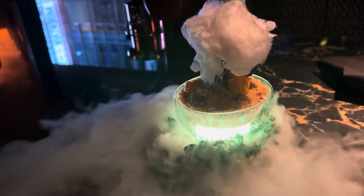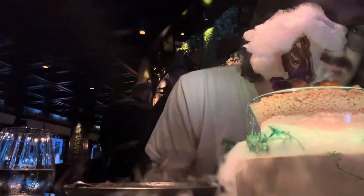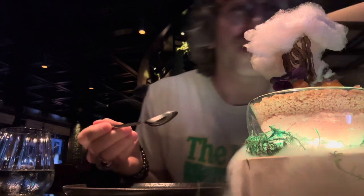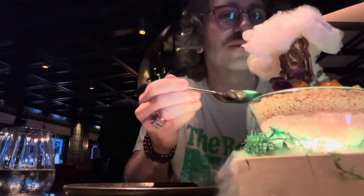Nice. Enjoy. Thank you. You can barely see me. I'm hiding. I've got a magical effect in front of me. Little dry ice. They call this the cherry blossom. And they also call it candy floss, which I really like. The cotton candy on top. Cool.